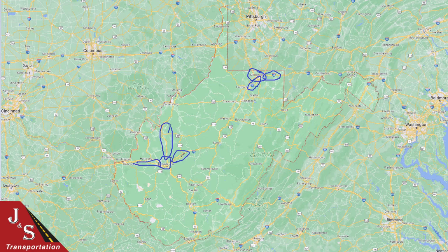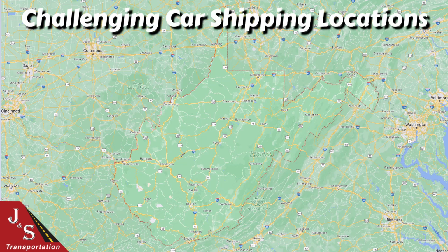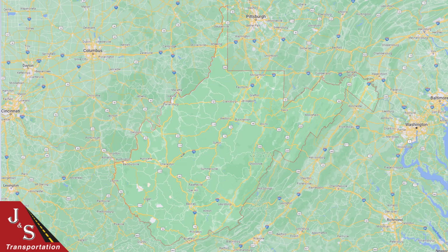oftentimes are challenging. And so that leaves us with the more challenging locations in the state to ship cars to or from, and that really is the rest of the state. Again, as I said in the beginning here, it's dominated by mountains and forests, and it's just not a state that car carriers are going to on a regular basis. So shipments to and from the state are almost always challenging. And what we mean by that, shipments take more time and cost more money than shipping to or from other states. So West Virginia, if you're going to ship to or from the state, stick to Morgantown and Charleston.